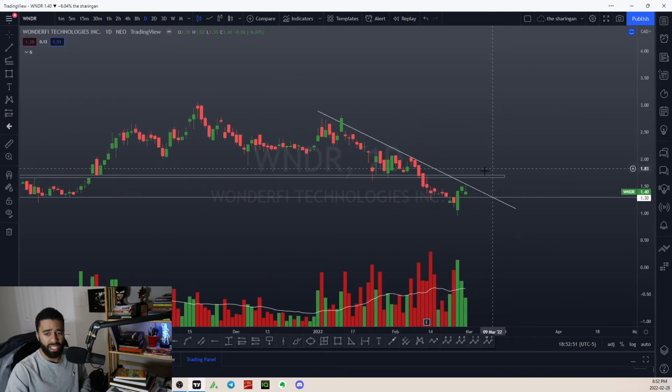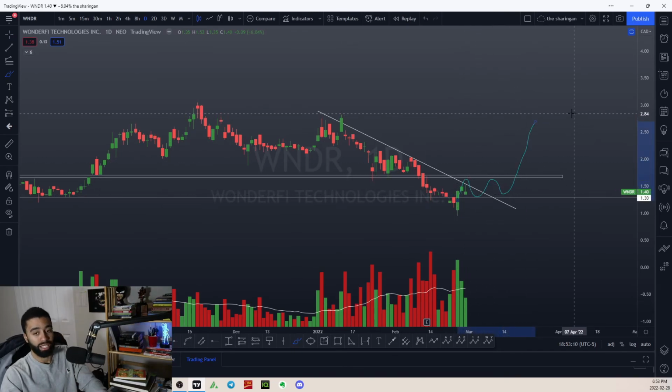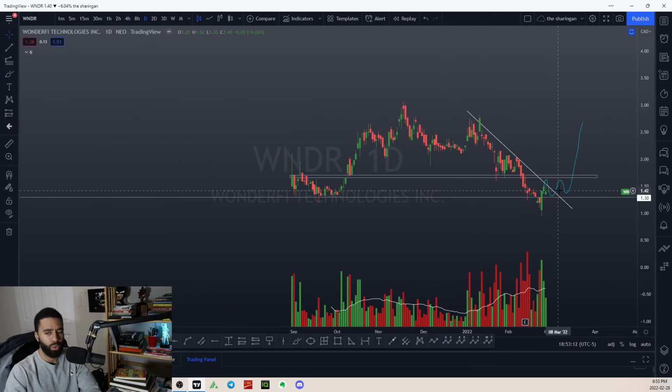I still want to see it stay above here though, right? As long as we could stay above 130 and play in between this potential zone for a bit, from 130 to 170, we might need to play in that zone for a little bit before we get that breakout, something like this, and then go. It also might be a little bit faster than that, but that's what I'd be looking for here on Wndr.